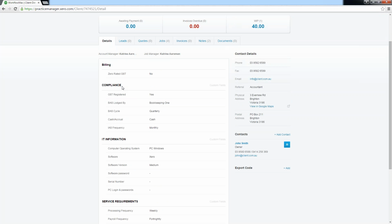So within a compliance heading, you can add all of the information that is common to all of your clients. So you can record whether they're registered for GST, who lodges the BAS, the cycle, if it's cash or accrual, any information that you need to gather that is common information for all clients.